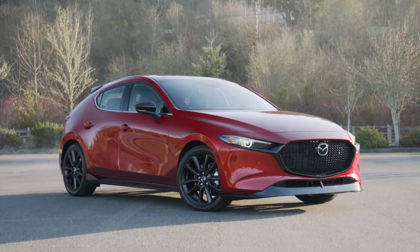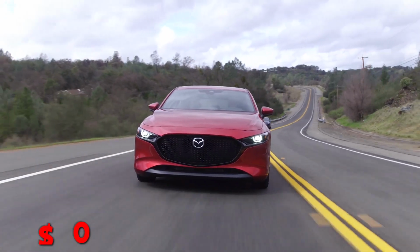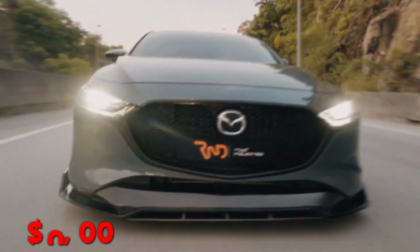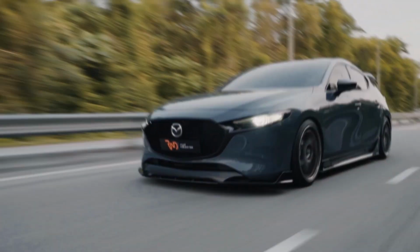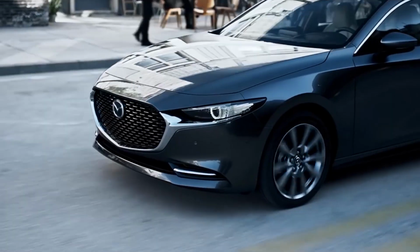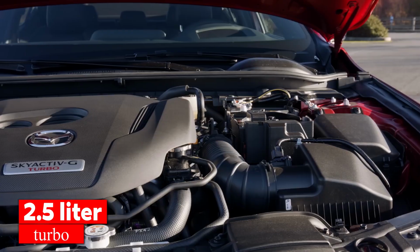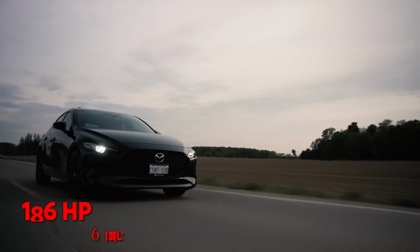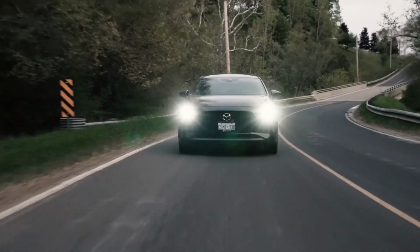In at number 4, the 2021 Mazda 3 Hatchback, starting around $20,000. Mazda priced these at $23,100, and now ones with 20,000 to 50,000 miles cost $18,000 to $22,000. Under that sharp-looking body, Mazda put a 2.5-liter engine that makes 186 horsepower and 186 pound-feet with either a 6-speed manual or smooth 6-speed automatic.